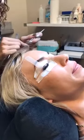Still doing good, Roshi B? Mm-hmm. Getting it super gentle. Like she's saying, it's not painful at all. Literally just relaxing.